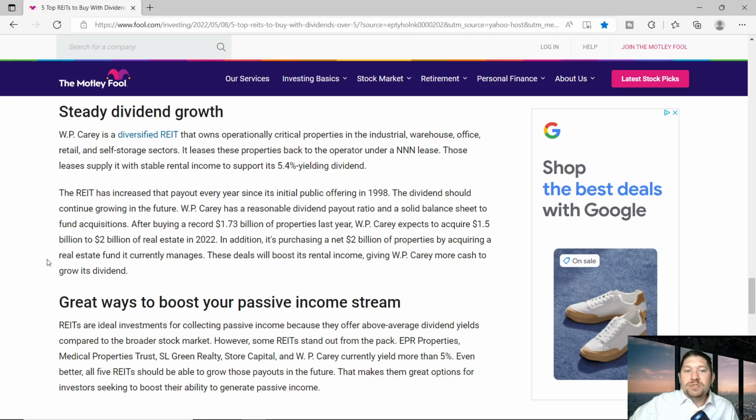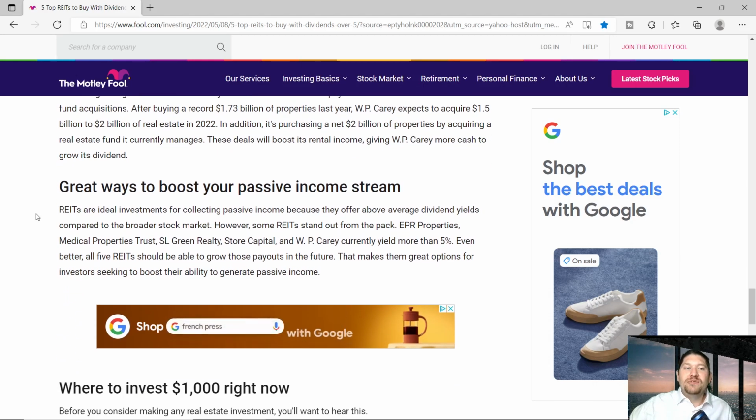WP Carey has a reasonable dividend payout ratio and solid balance sheet to fund acquisitions. After buying a record $1.7 billion of property last year, WP Carey expects to acquire $1.5 billion to $2 billion in real estate in 2022. That is just amazing. In addition, it's purchasing a net $2 billion of property by acquiring real estate funds it currently manages. These deals will boost its rental income, giving WP Carey more cash to grow its dividends.